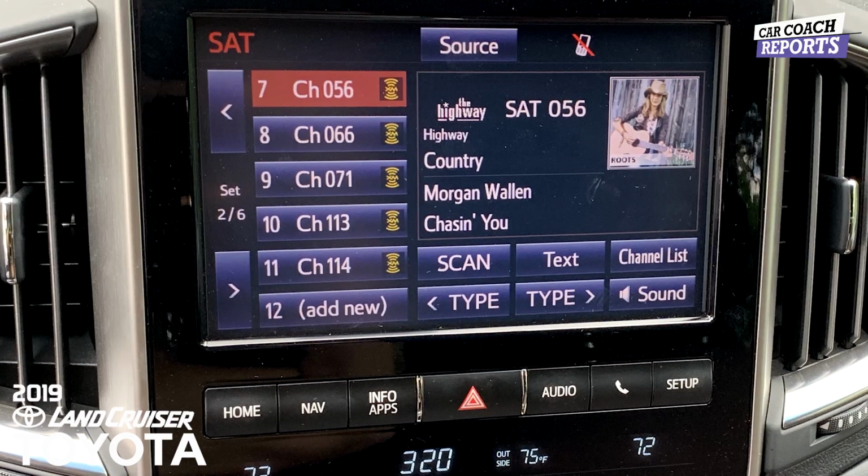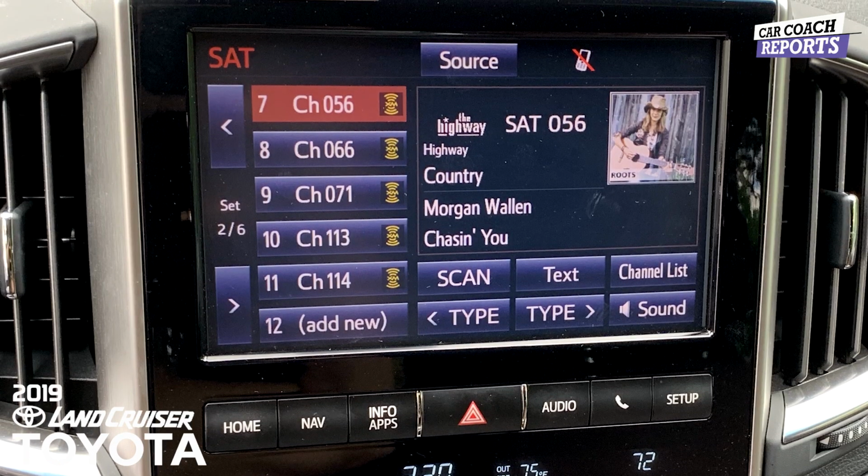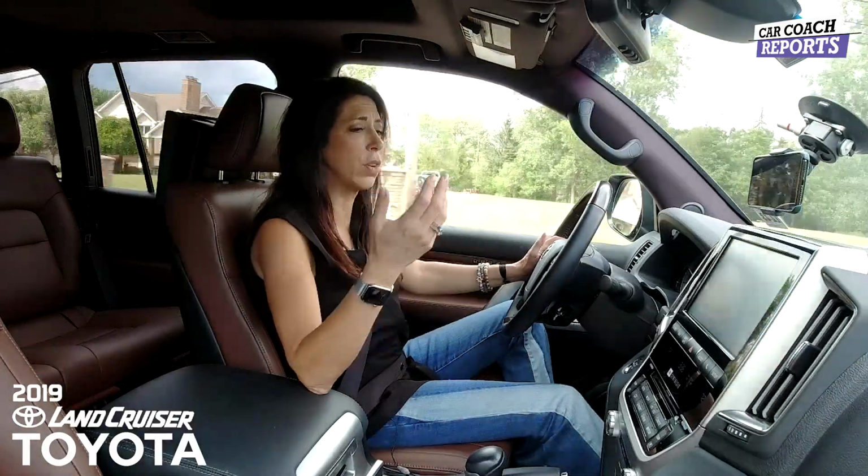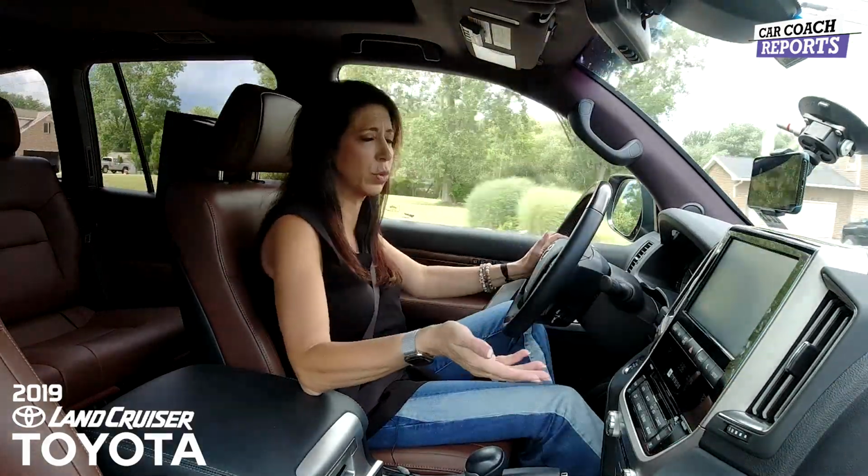Into the center stack, you have a very large screen that has a lot of great easy push button things to do. You can get your music and your information, your navigation screen, just press the button, super simple. A little outdated when it comes to some of the navigation information. I mean, considering what you're getting in other vehicles at this dollar value.